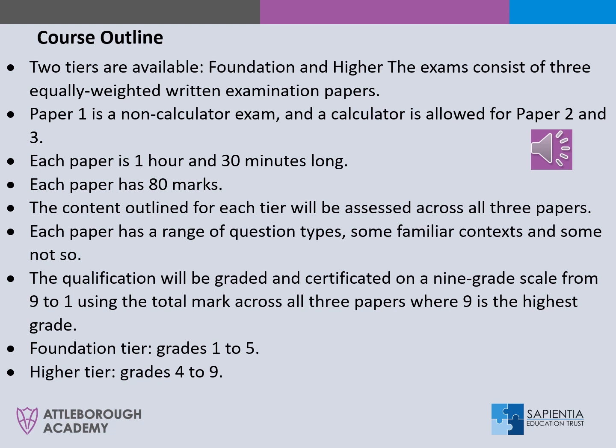Here I've given you the course outline, so you're aware, I hope, that 2 tiers are available, foundation and higher, and that each tier has 3 equally weighted papers. So there is parity between the tiers, 3 papers, 1 non-calculator, 2 calculator, all of the same length, 1 hour 30 minutes each. And again, each paper has the same amount of marks, whether it's foundation or higher, and all 3 papers in each tier have the same amount of marks, which is 80.